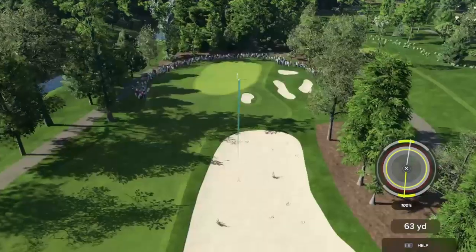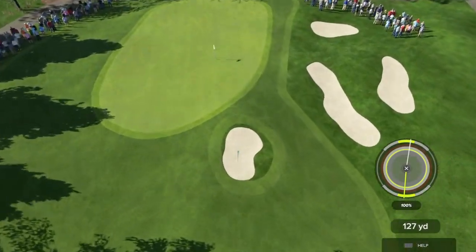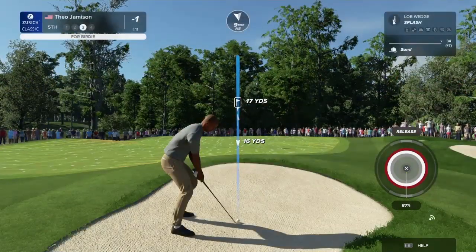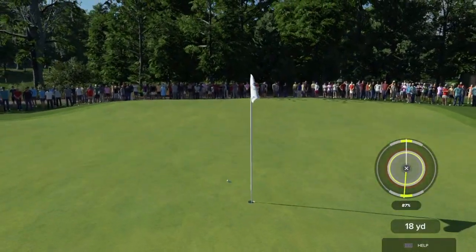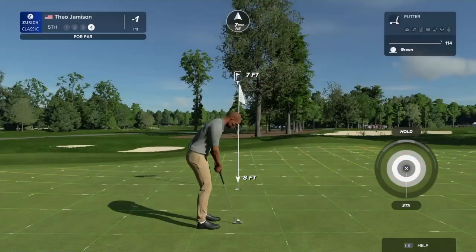Going with the 9-iron, I think. Looks like this one might be in the bunker. Not sure if that's what they're intending to do. A bit short with that effort. Wow. Well, how about the concentration to pull that shot off?